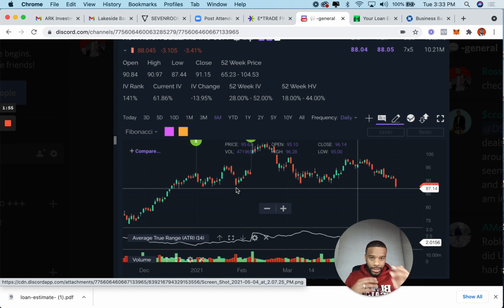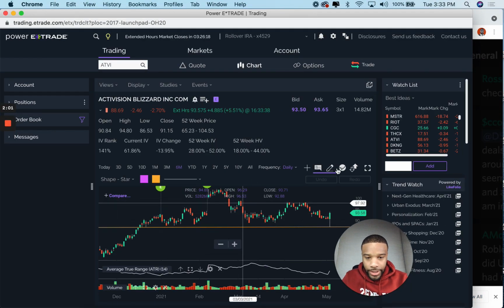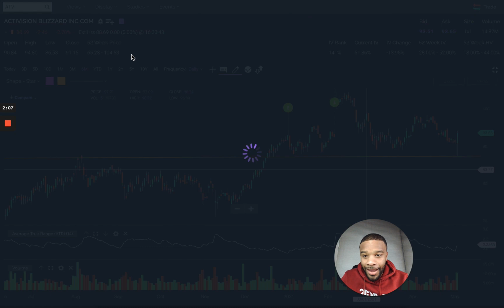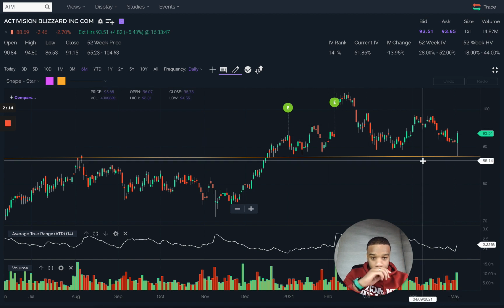So on a day when there's a lot going on, sometimes you can just try to find an interesting play. Looking at this right here, this is the actual interactive chart. As you can see, after hours it's up. Oh, it's cracking. After hours, it's up 5.4%. When I sent you the picture, it was only up 3%. So it's super lit. But nonetheless, let's look back.